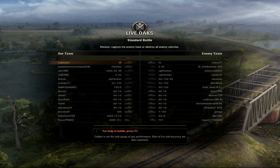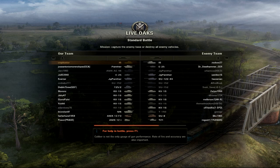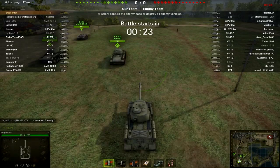Oh, brilliant. Look, an E25 as well. Look at that. And look at the amount of KV-1Ss. Right, okay, so it's going to be one of those be careful matches. This is one of those that definitely watch out, because if you get matches like this where you get tons of people going all in one go, that's when stuff starts going wrong quite nastily. But no, we got an E25 in this match now.